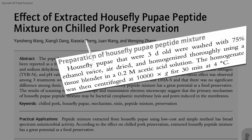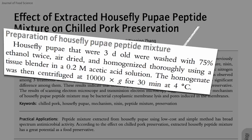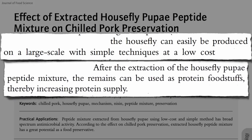So they took maggots who were 3 days old, washed them, dried them, toweled them off, put them through a blender, filtered out the solids, and voila! The housefly can easily be produced on a large scale with simple techniques at a low cost, and the best part? After the extraction of the housefly pupae peptide mixture, the maggot remains can be used as protein foodstuffs, thereby increasing our protein supply. It's a win-win!